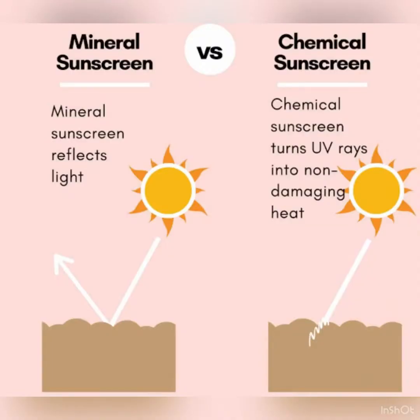So basically there are only two types of sunscreens, the physical sunscreens and the chemical sunscreens. Physical sunscreens are somewhat better version because they do not let the UV rays penetrate the skin. Chemical sunscreens do let the UV rays penetrate the skin and then they turn the UV rays into harmless heat waves. This is the diagram to show how both of these sunscreens work.